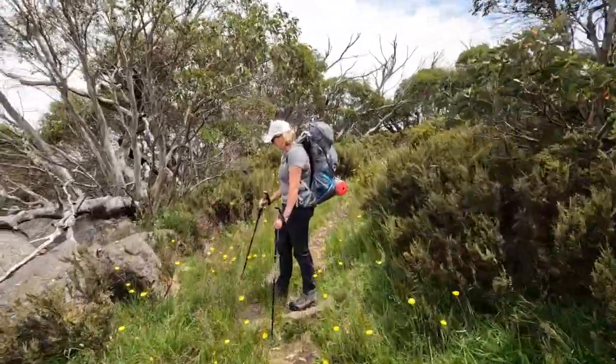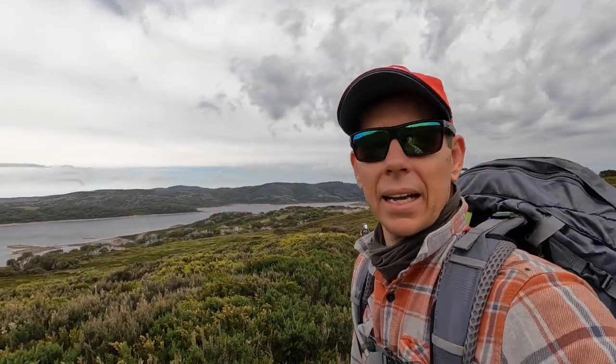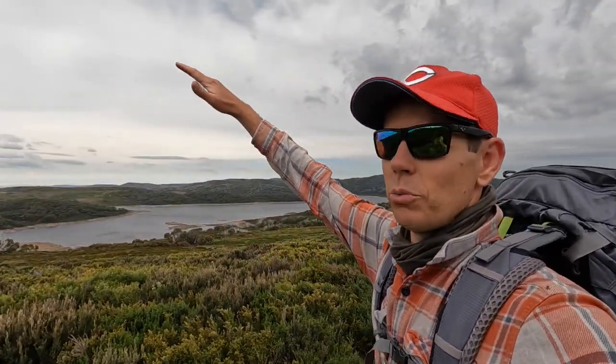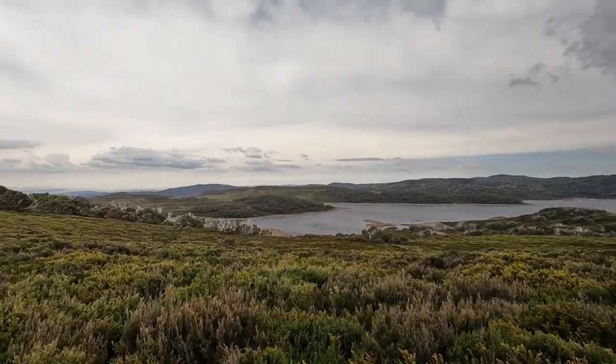It's getting better and better. You might notice I'm breathing real heavy. It's because we're about 1700 meters, 1800 meters above sea level, and my body's still acclimatizing to the altitude. Less oxygen in the air, less dense air. And it's kind of hard to imagine that this would all normally be in the winter months covered in 2 meters of snow, like this high. It'd be such a very different landscape to what it is now.